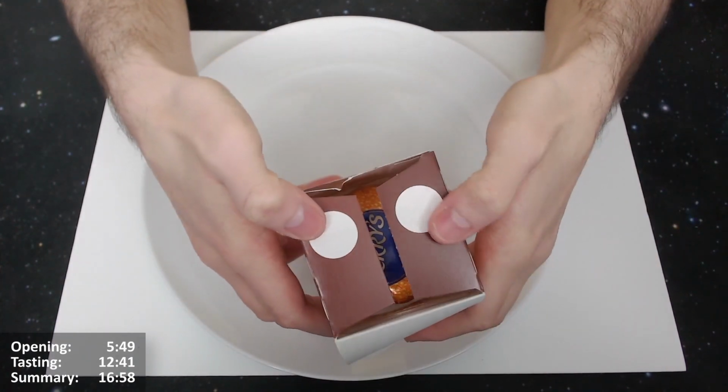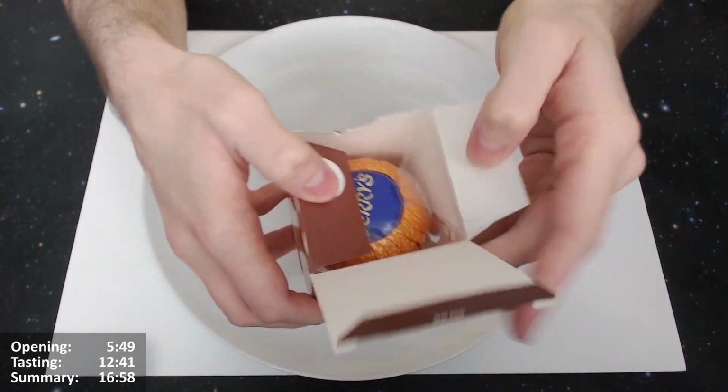You can see these little bits where the glue's been on there. There we go, look at that.